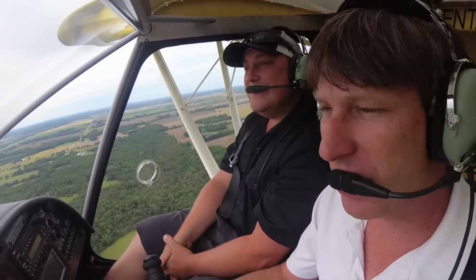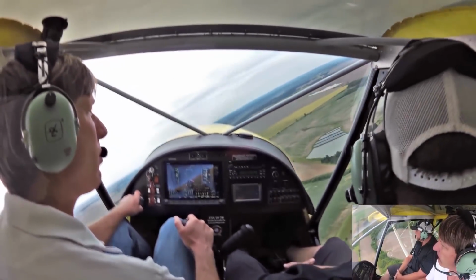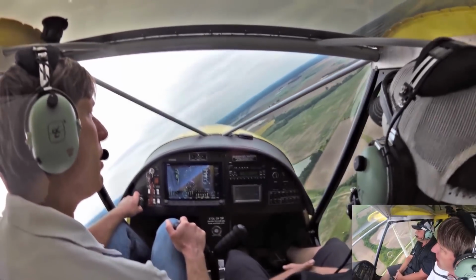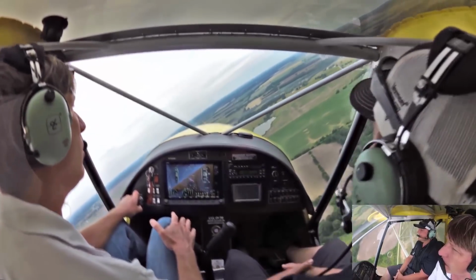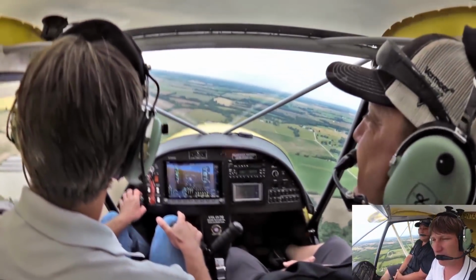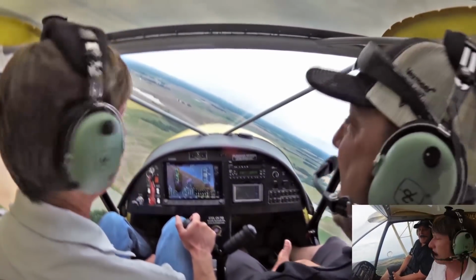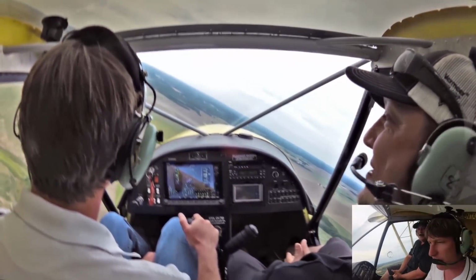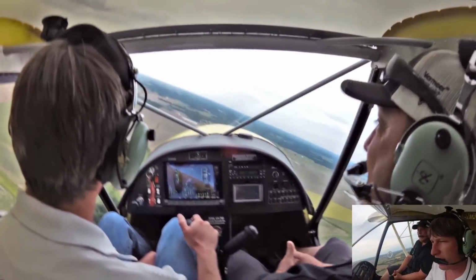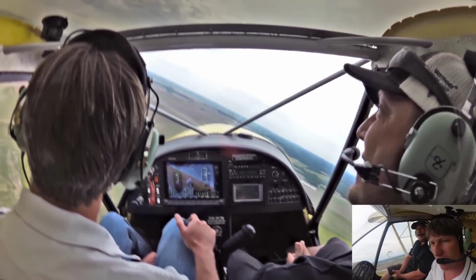Yeah, we'll do some turns here. Do some turns. And there's no reason to get too steep. You're just trying to show them what the plane can do, not what you can do. And you've got quite a few hours in the 750, right? So you know how it flies. It flies great. And the 750, you had the Viking engine in it, and you were very happy with that, I bet. And great performance. Yeah, it did.